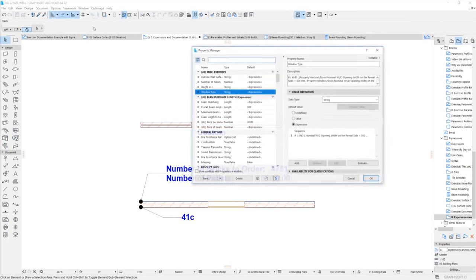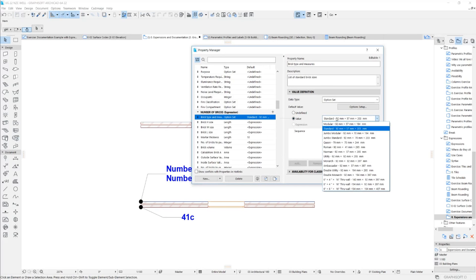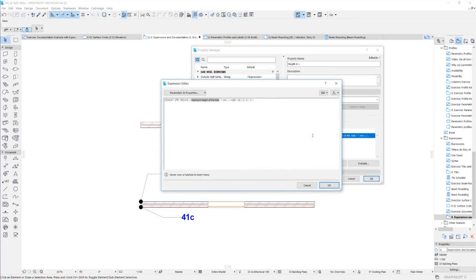So if we go to options, property manager, and now let's go to number of bricks. Let's see, it should be number of bricks here. And if you select brick type and measures, here we have a value assigned to it, and we can change it to match the size of our brick. So we can change all these different types of bricks and use that as the measure. Also, if you go again to miscellaneous exercises, to the expression used in height in courses, we can check that we are using an expression which is basically the height of the wall divided by the height of the brick.